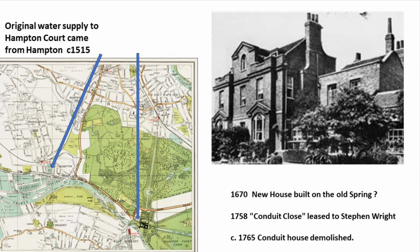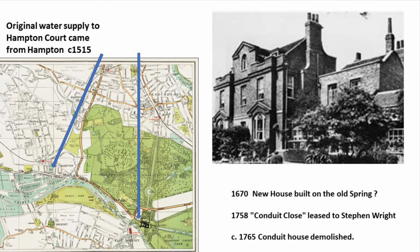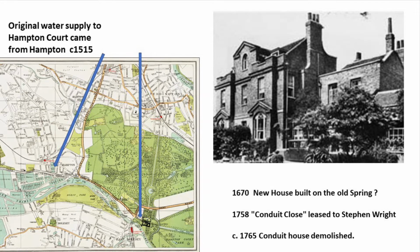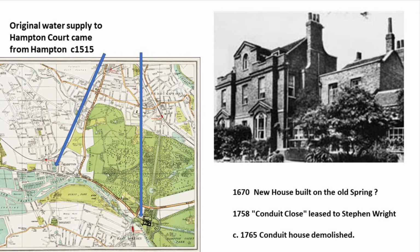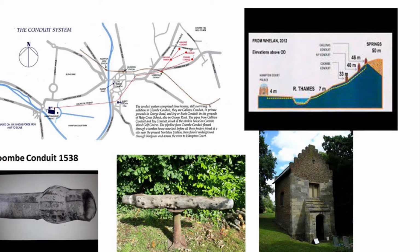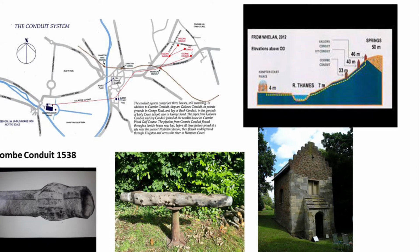Part of Cardinal Wolsey's supply, the first inhabitant of Hampton Court Palace, came from Hampton. Not very good, kept breaking down, kept leaking, so they needed another one. And I'm going to briefly touch on the Combe Conduit. Now, I think you've had a talk on this. Fascinating story, the Combe Conduit. That's where Hampton Court Palace gets its fresh drinking water from.